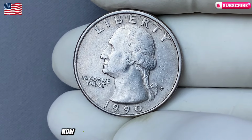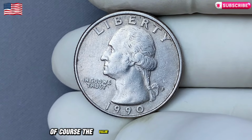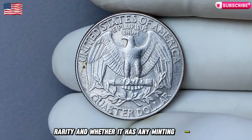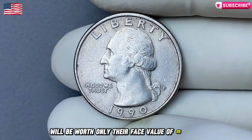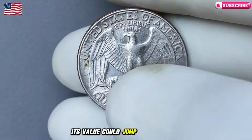These off-center quarters are much rarer to find and can command a high price, depending on how significant the misalignment is. Now, let's get to the heart of the matter. Just how much could your 1990 quarter be worth? Of course, the value depends on several factors, including the coin's condition, rarity, and whether it has any minting errors. Most 1990 quarters in average condition will be worth only their face value of 25 cents, but if you have a coin that is uncirculated or one with a rare minting error, its value could jump considerably.